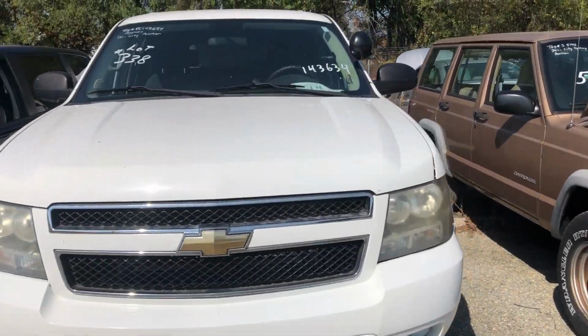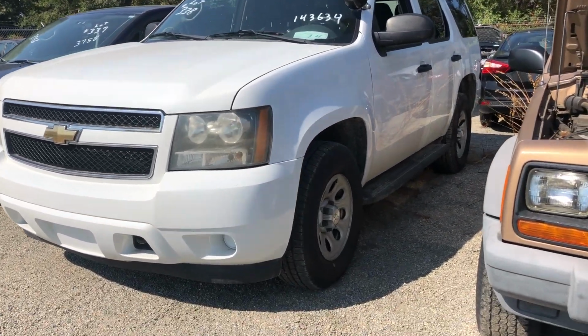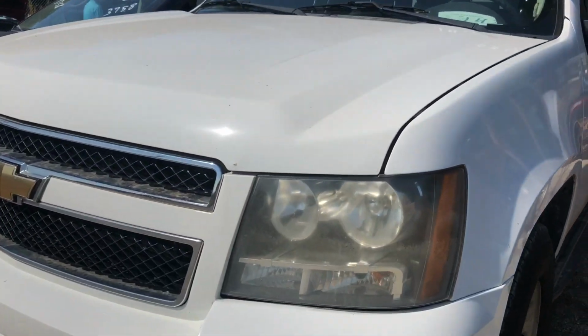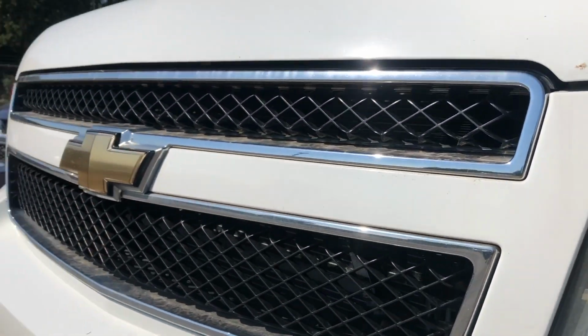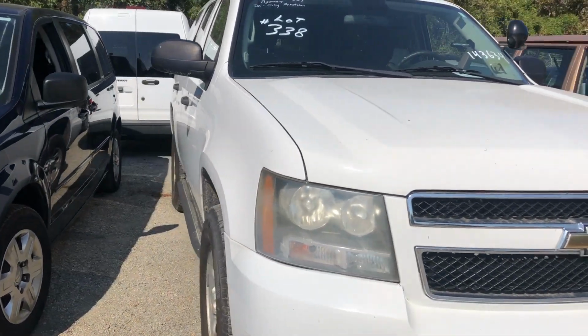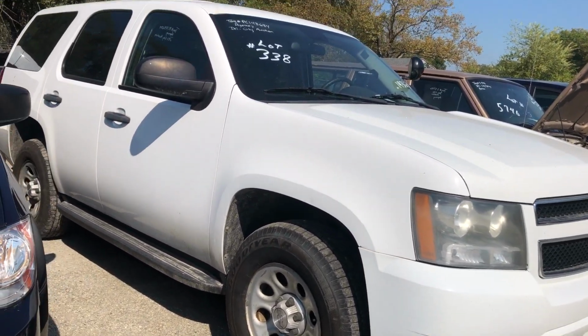And here's the other Tahoe. This one is an SSV. It's the 4-wheel drive. You can see the rims are different, tires are different, the stance is higher. Right away, you see the headlights look like I would expect. This one has 194,000 miles. Bidding is at $1,250 right now.